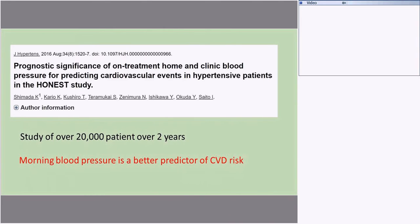One purpose of home blood pressure monitoring was to look at whether it actually was the value that best predicted cardiovascular risk. And this article from 2016 clearly indicated morning blood pressures were better predictors of cardiovascular risk than office blood pressures.